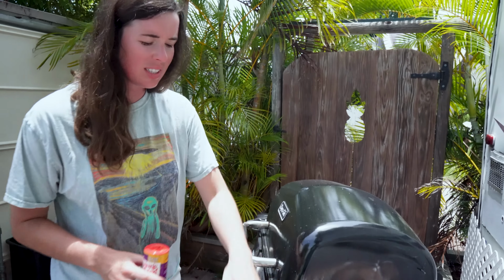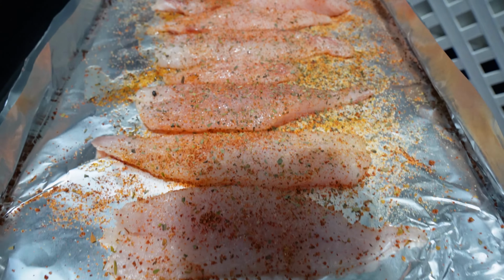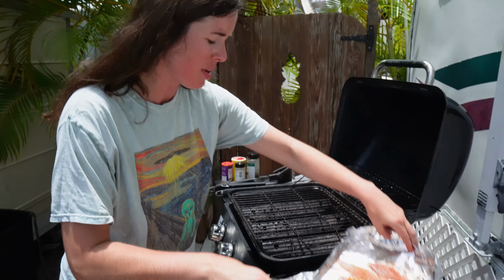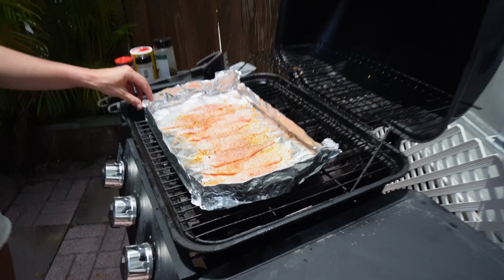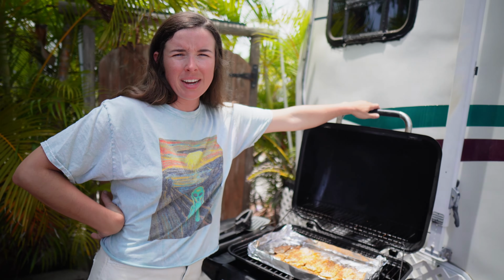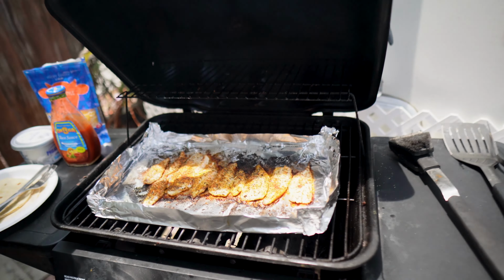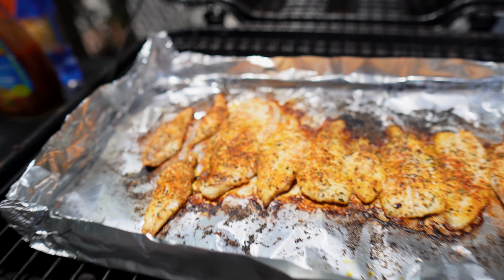All right, so we're gonna re-season all this back here. Then we're gonna put it on the grill and we're gonna start cooking. All right, so everything is seasoned and buttered up with some good bacon grease. We're gonna put that on there, let that cook for a little bit. Look how good that looks. It's not quite done, so we're gonna come back out in a few more minutes. This fish is done. Oh man, so done. Look at that, perfect. I'm gonna go ahead and turn all this off.